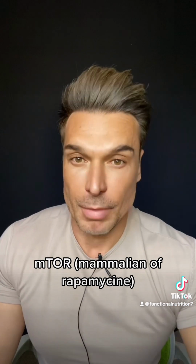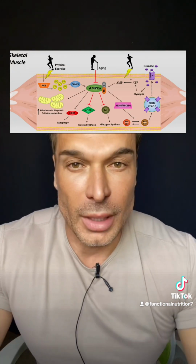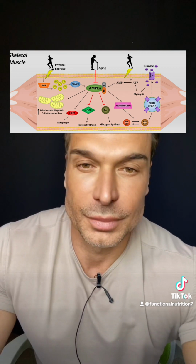So today we focus on mTOR, which stands for mammalian target of rapamycin. mTOR is a protein in our cells that acts like a control center for various cellular functions. It regulates important functions within the cell, like growth, metabolism, and communication between the cells.